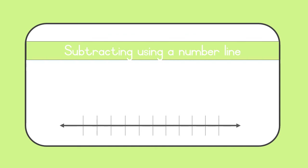Next up, we will be doing subtracting using a number line. Remember, this is what my number line looks like. It has a minus side and it has a plus side. Can you remember what we use when using a number line to help us with our answers? Yes, friends, we use our little frog. Let's add in our numbers. But because we are doing subtraction this time, I want us to count backwards from 10 to 0. Count with me. 10, 9, 8, 7, 6, 5, 4, 3, 2, 1, 0.